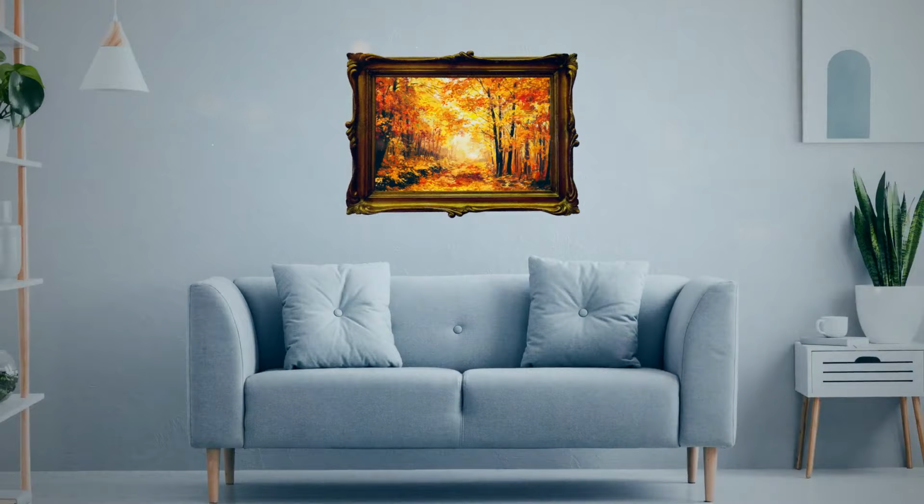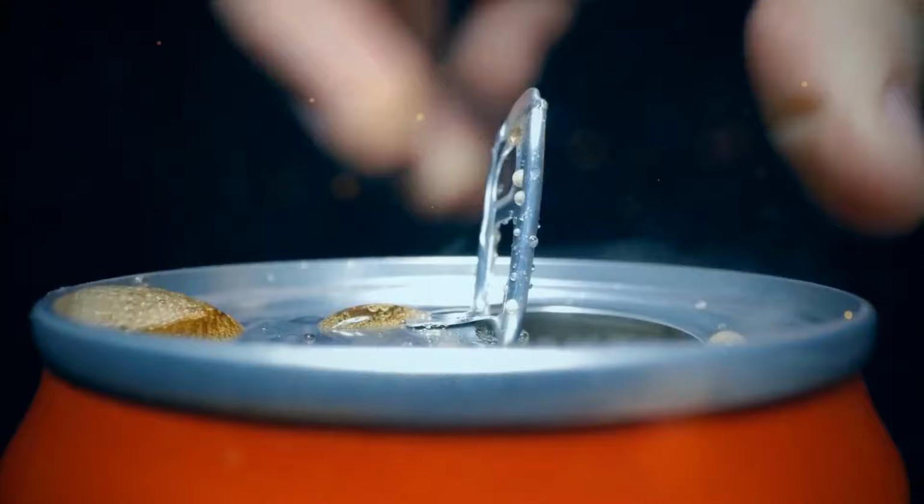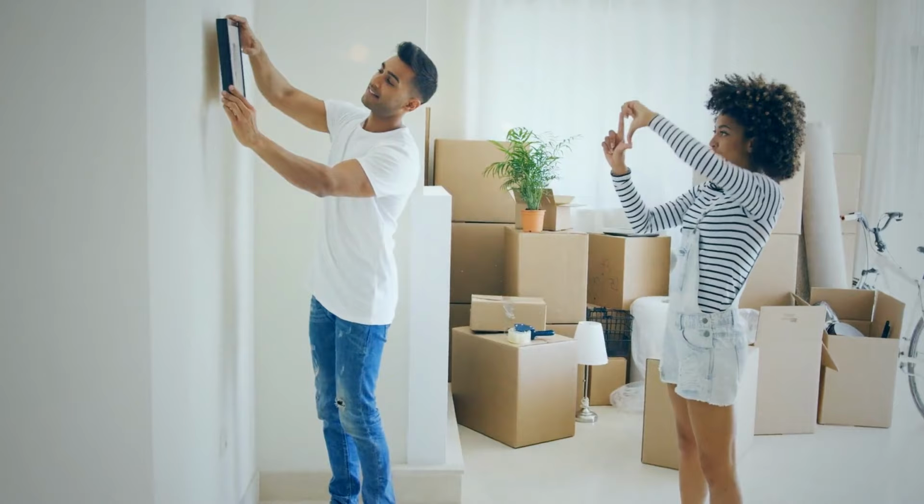A picture frame that's fallen because one of the hangers has come off has a simple fix. No one will ever see it either. Grab the nearest soda can and bend the pull tab off. Then simply screw it into where the hanger broke. Bend the end slightly out and hang it back up.